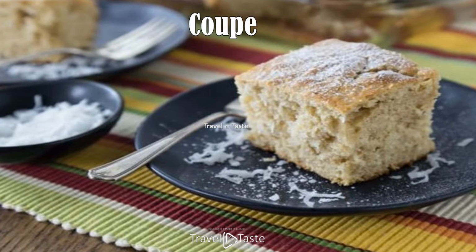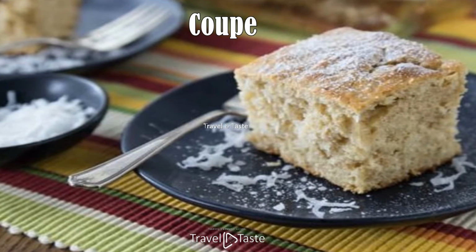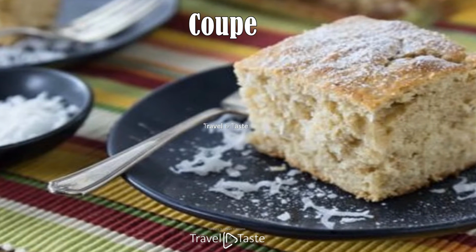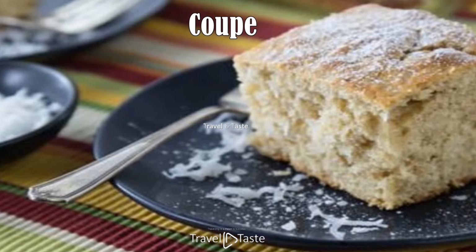Coupe. The Creole word for a local dessert is a type of coconut cake cut into squares and is usually available for purchase daily from local bakeries. However, it is still a dessert of choice for October Creole celebrations.